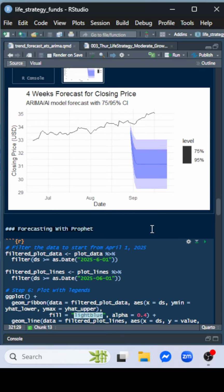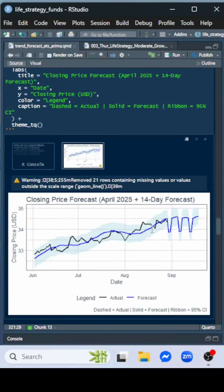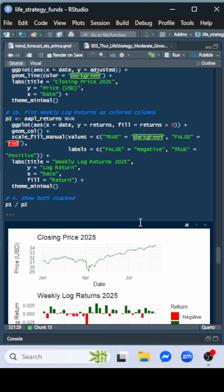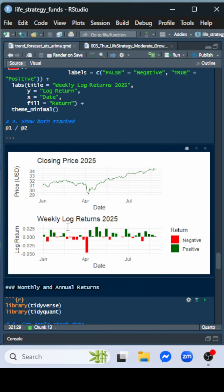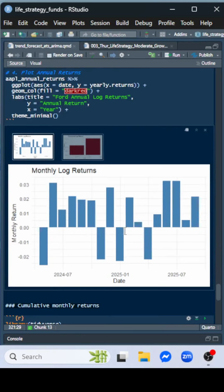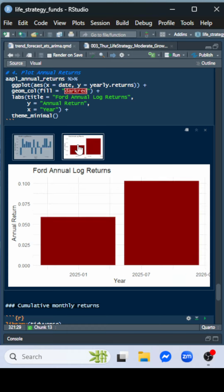Okay, so let's look at Prophet. Prophet is saying the price is going to continue along with some crazy volatility. Now let's begin to look at our weekly returns, and monthly returns, and our annual returns. The good news here is you can see since the first of the year we have more positive weekly returns than negative returns. Okay, what about monthly and yearly? Again, more positive monthly returns than negative returns. Also, the second part of the year has been very good as far as annual log returns.